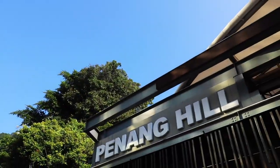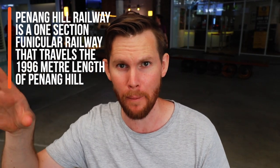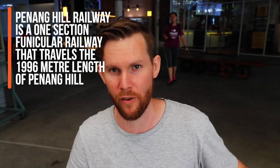So our first stop for the day is a place called The Hill at Penang. We've just arrived at the base of Penang Hill and we're just about to grab tickets to go up the funicular so that we can see the beautiful views over the island.